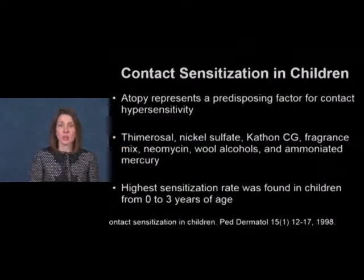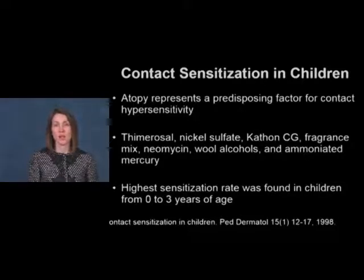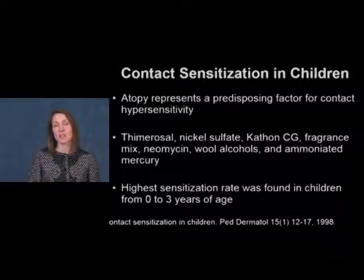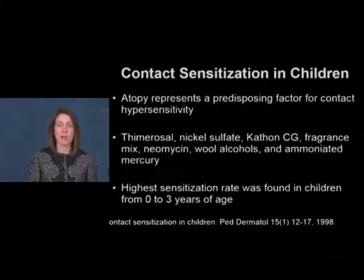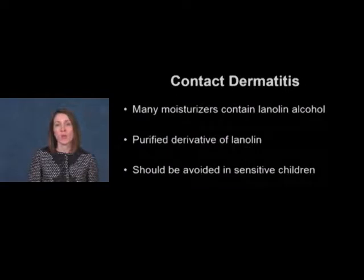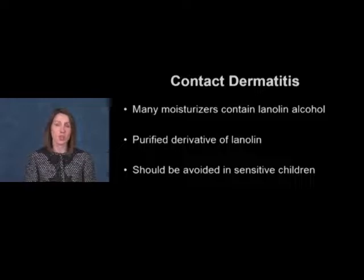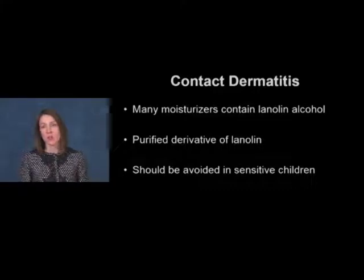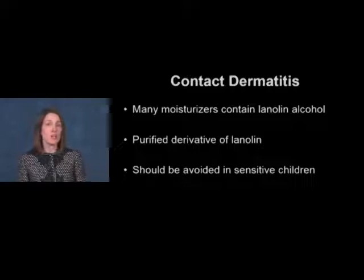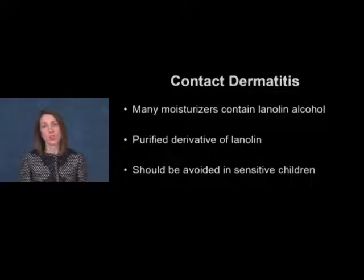Now, children with a history of atopic dermatitis are more prone to develop contact hypersensitivity. Most studies suggest that when this happens, it's to a fixed and repeated offender group, mostly nickel, wool alcohols. We've seen neomycin again, but a variety that I've listed here. The highest rate of sensitization occurs from age 0 to 3. And the main one that I think we have to think about in children with atopy is lanolin, because this is a common ingredient in some moisturizers, particularly the ones that are based out of Europe. It's a wool alcohol, and it can generate an allergic contact dermatitis, which makes it very difficult to tease out: is the eczema flaring or have we induced a lanolin hypersensitivity? And so in general, we tend to move away from moisturizers that contain that ingredient.